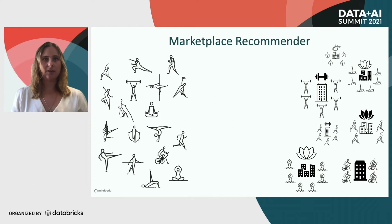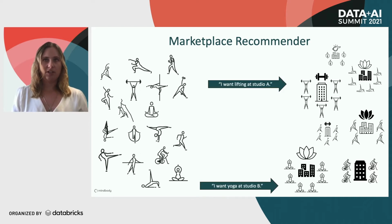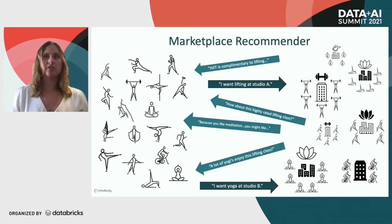So today, our marketplace is a booking utility. This means that a consumer enters knowing what they want, books it, and then leaves. So we want to shift our booking utility into a marketplace where consumers go to find their next favorite fitness class through rich, meaningful discovery. We are doing this by building recommender engines that enable this discovery by pushing relevant recommendations and offers to our consumers.